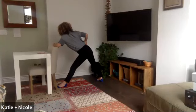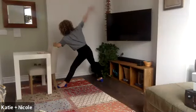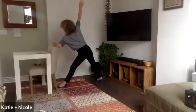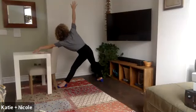Okay, stay really strong. Don't collapse in the shoulder. Push the forearm down into the chair. Engage the belly. Maybe take that arm up and look up. And go a little bit deeper by sliding the hand a little bit further onto the desk. Keep the legs strong. Keep the spine long.